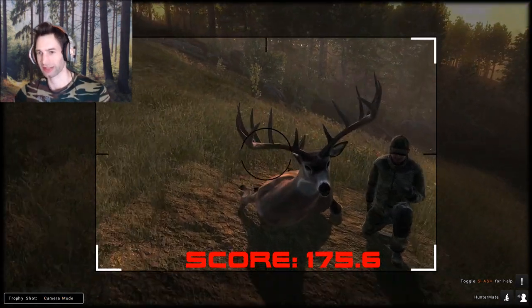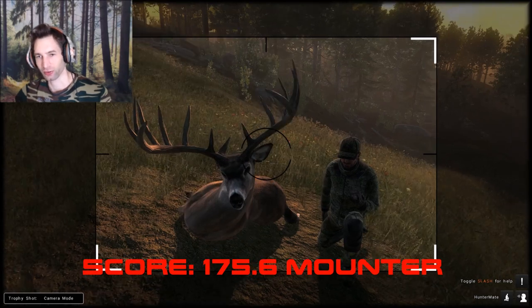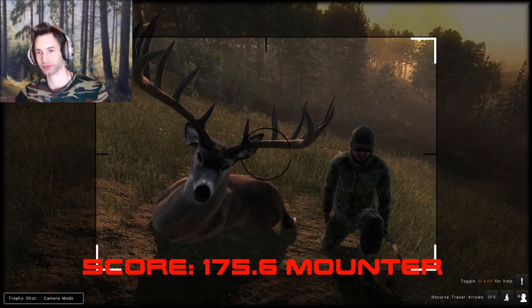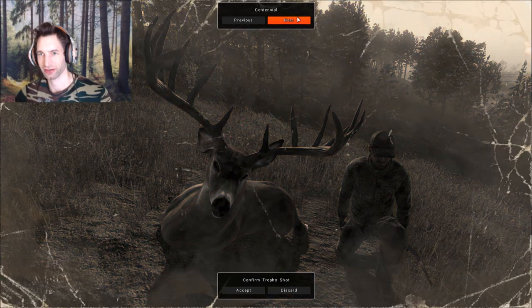Wow. That is an awesome buck. And the fact that we actually were tracking down a 120s buck that we hit in the shoulder blade led us to this buck. So an awesome buck. Let's take a really cool picture of him. Yeah, I like that a lot. I definitely like that a lot.